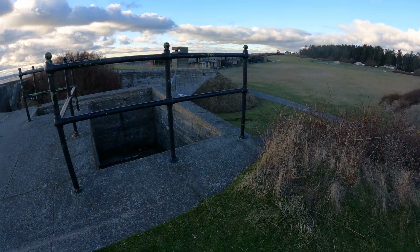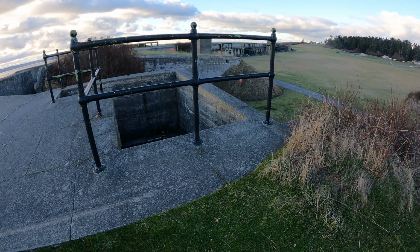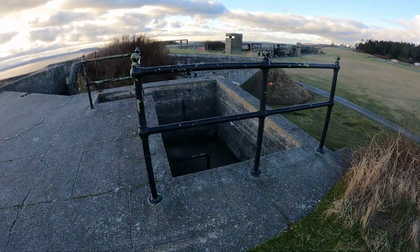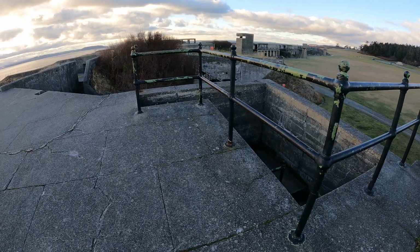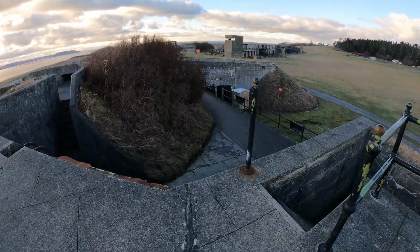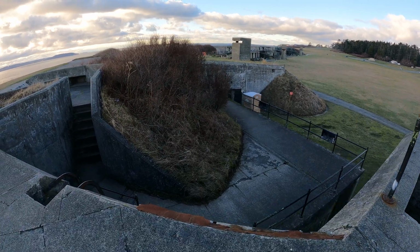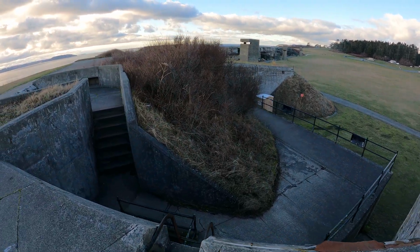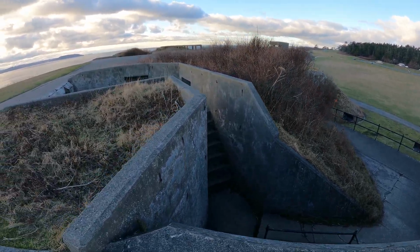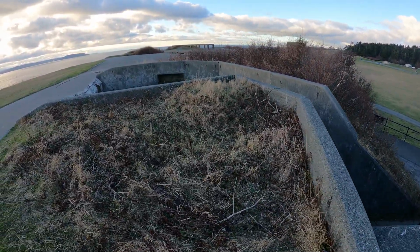Okay, I'm at Battery Kingsbury at Fort Casey, on Whidbey Island, Washington. It's just like all the other batteries around here. There are three levels: the rooftop level, the middle level where the guns are, and then the lower level where storage and stuff happened. This battery is kind of good sized.